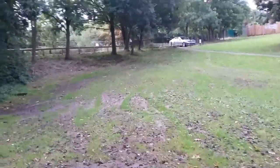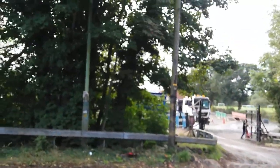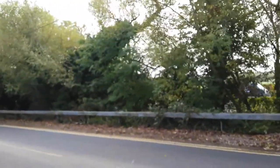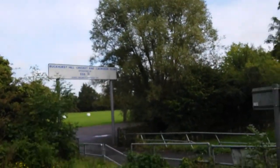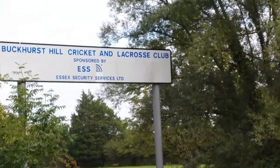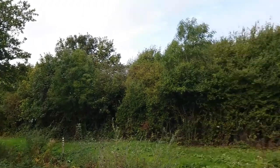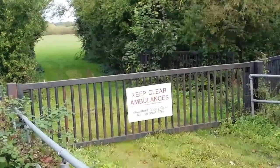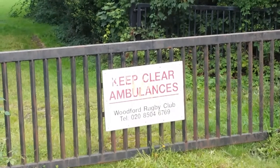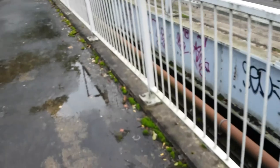Keeping on the time, just about to cut off a few minutes there. Interesting, Buckhurst Hill Football Club is here. Do you know where they are? And also Buckhurst Hill Cricket Club is across the road. Just to show you, cool, eh? We found a cricket club at the top, and across the road, Watford Rugby Club is here, just up the road. How awesome.